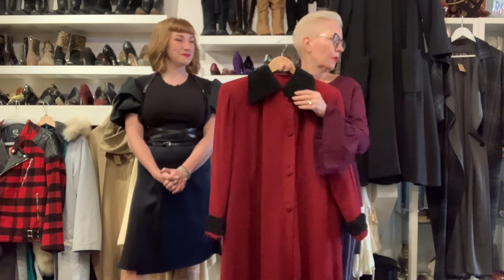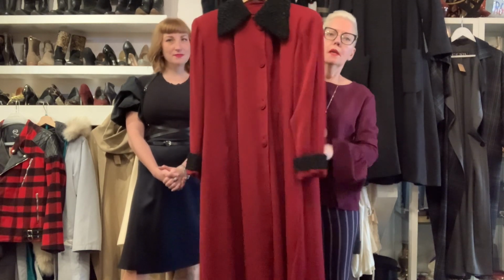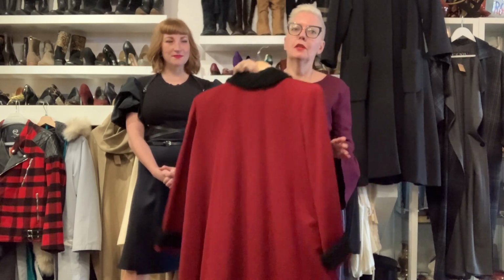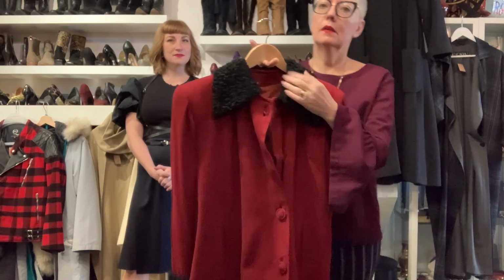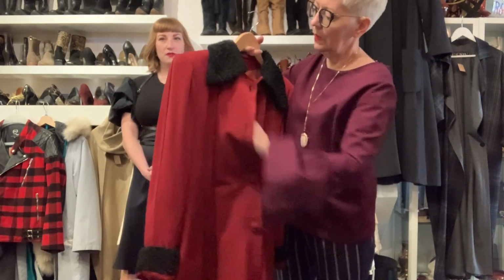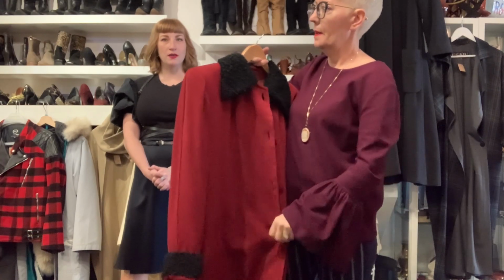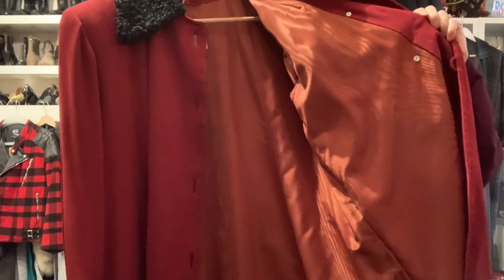There were quite a few vintage coats that came from a lady. This is 1940s. It's pretty much in pristine condition. Anyways, this is such a stunning coat, and it's all wool, and it's got the Persian lamb collar and cuffs. I think the lining on this one was really beautiful too. Was that kind of like wood grain? Moire, is that what it's called? Yeah, it's like a moire silk. Look at that beautiful lining. It does look like wood grain, doesn't it?